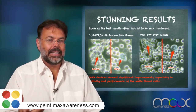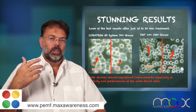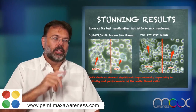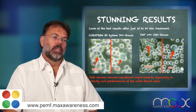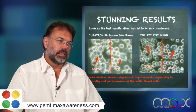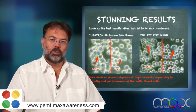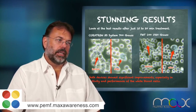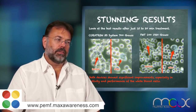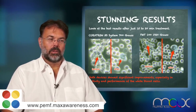Well, in a healthy body, if you take a young person who is outdoors and sporty and really fit, and you look at their values, they're 3 times the size. So that's what we achieved afterwards. You see the size difference? This is now the white blood cell, this is the red blood cell. 15-minute treatment. This was with the Curatron 3D device, and this was with the PMT 100.